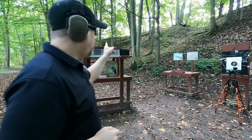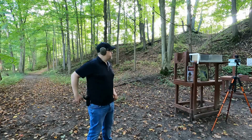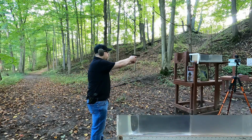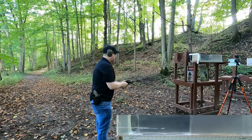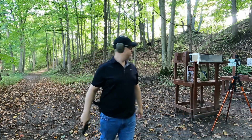So let's hit our ballistic cell block and see what we get with these, see how they compare. All right, we're just gonna do our best potential here. So let's see what we get here with our 22 long rifle and the plain gel. All right, let's hit that with our 22 Magnum. Let's go take a look.